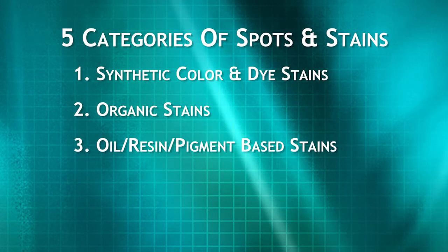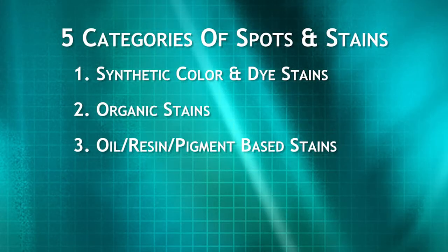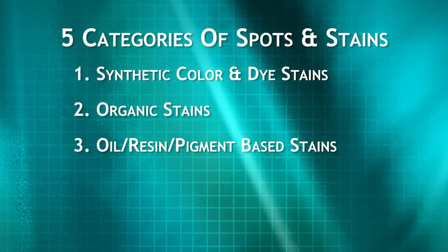Oil, resin, and pigmented-based stains. Examples of these are inks and paints, and are primarily treated with Avenge Pro and All Solve Extreme. Gum and adhesives would also fall into this category and would primarily be treated with Gel Break.